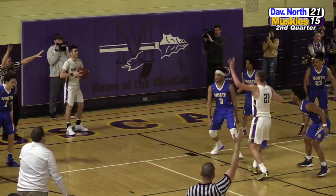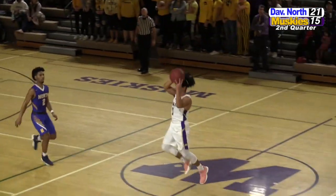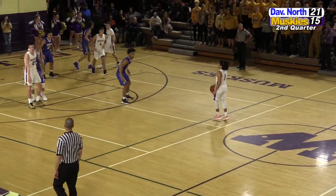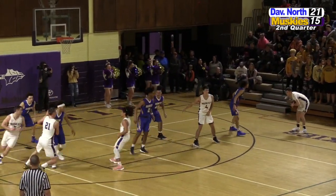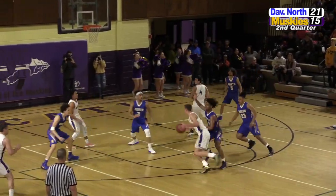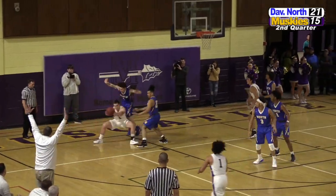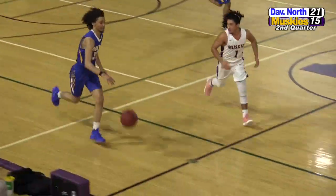And so Hutton will inbound for Muscatine. He lobs it back to Melendez. 4:27 to play. Muscatine trailing 15-21 against Davenport North. Josh Hutton on the right wing. Falk driving baseline. He turns it over. And here comes North in transition.